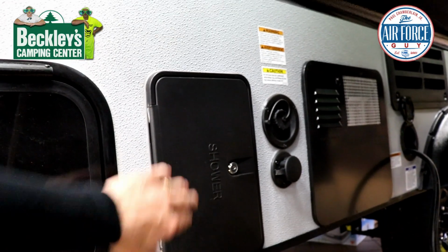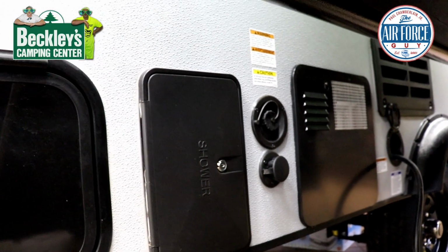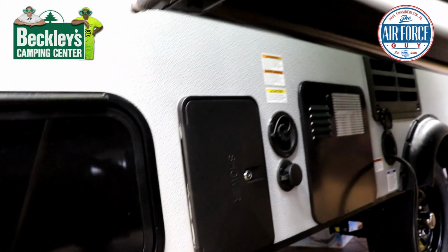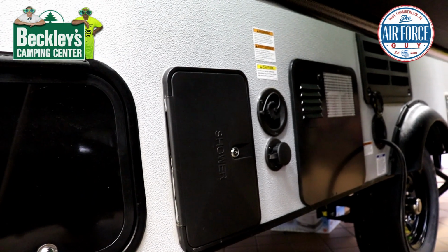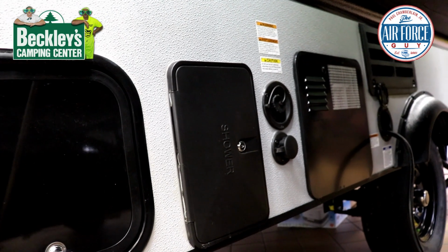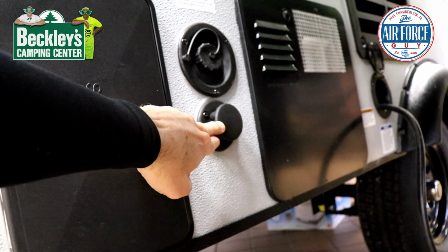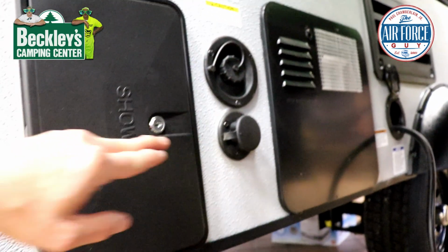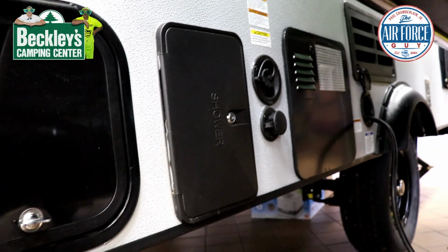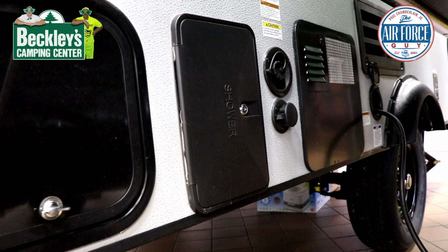As we're moving back here, this is going to be an outside shower because, as you can see, there is a water heater on here, a 6-gallon water heater. So you can actually take a shower on the outside. You'll have cold and hot water. Now, in the event of your boondocking, obviously you're going to be limited. But right here is where you hook up to a hose in the event you're at a campground. And this is where you'll actually be able to fill your freshwater tank for when you're going boondocking, or if you're not going to have a water source.